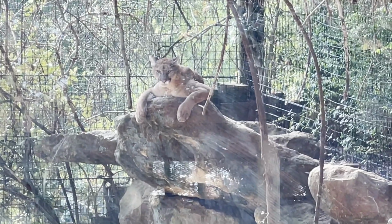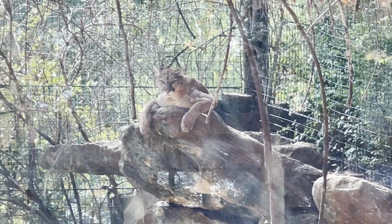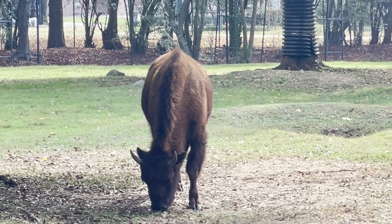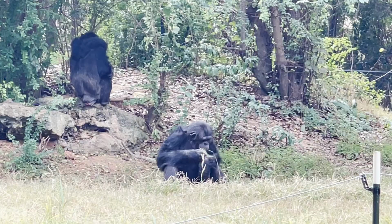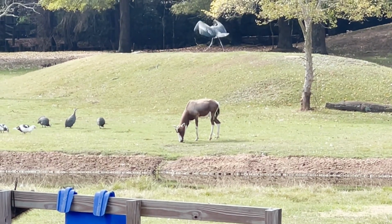And that wraps up our second tour of the Montgomery Zoo, which means I have already showcased half of what this little zoo has to offer. If you visit this area for yourself, you'll love the bald eagles and bison. When we return to the Montgomery Zoo, we'll head to their African section. We'll see lions, giraffes, chimpanzees, kudu, elephants, and even bontabucks.